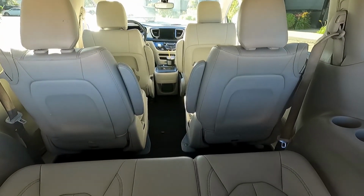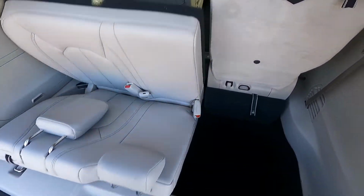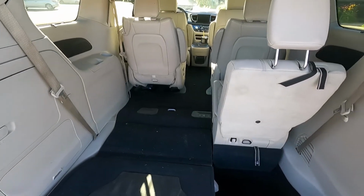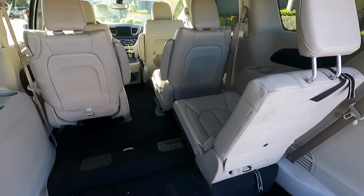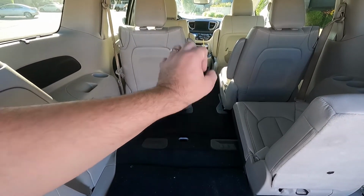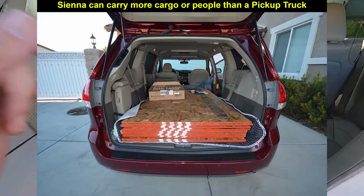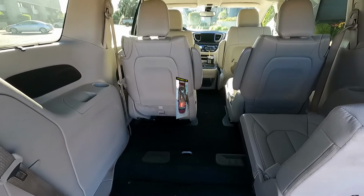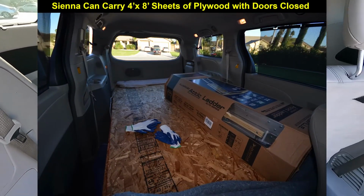Look, you've got a third row seat. The third row seat folds flat into the floor at a simple twist of the wrist, and then you're ready to make a trip to Home Depot. You can literally probably fit 4x8 sheets of plywood in here. You can't do that with a modern pickup truck. The middle row seats come out. You can remove them, take them out, and put them in your house if you need to haul large furniture or lumber or something like that.